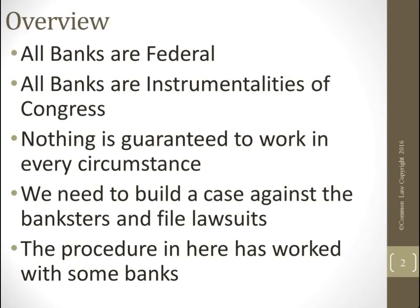And so you have to build a case against them. You know, it might work, it might not work, but this is the only way to do it that I know about. And if you have to, file a lawsuit. I can't be fighting all these battles all by myself. We need other people out there doing it. That's why I teach people about this stuff, how to build a case against them.